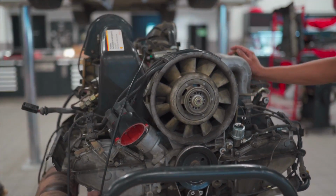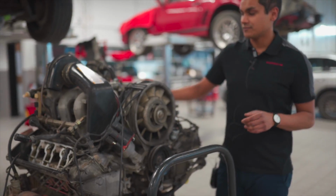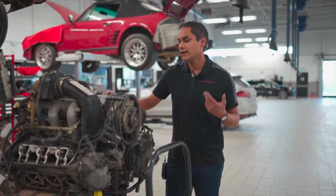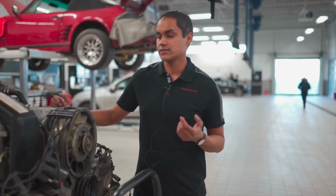The main reason why we want to see more of these classics come into the dealer is the fact that they come in for maintenance, but at the same time we're able to pinpoint and pick up any of the issues that maybe some independents or individuals might not see.